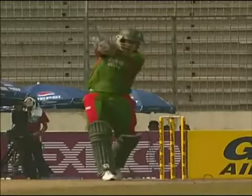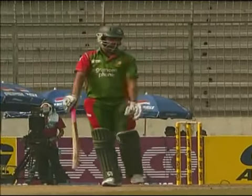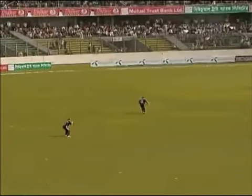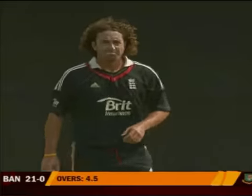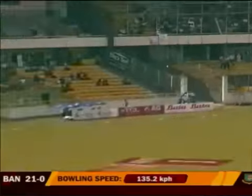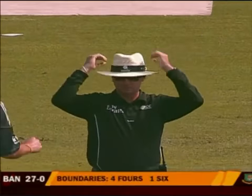Stand and deliver. Once again, didn't even bother to move. Super shot. Went through the fielder, had no chance whatsoever. Went like a tracer bullet. Mounts up. Oh, magnificent shot. Wowee, all the way over long on for 6. A really productive over for Bangladesh. They race on to 27.